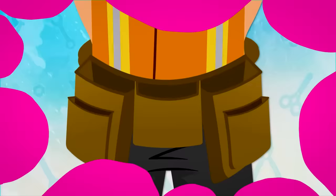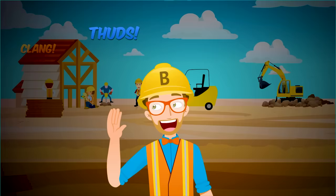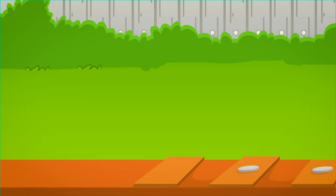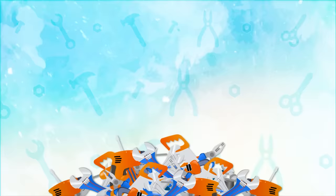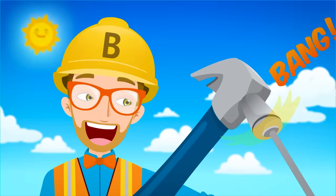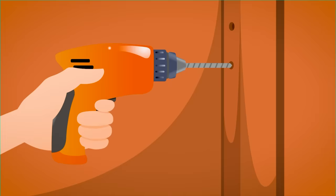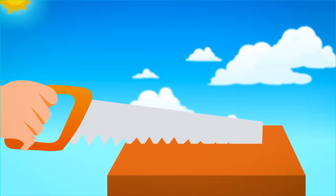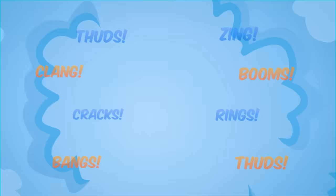When you're working with tools, you hear all kinds of things. The wrench tightens pipes going clang, clang. A hammer hits a nail going bang, bang, bang. A drill is making holes going zzzz. You hear thuds and squeaks, cracks and rings. You hear bangs and booms, clangs and zings.